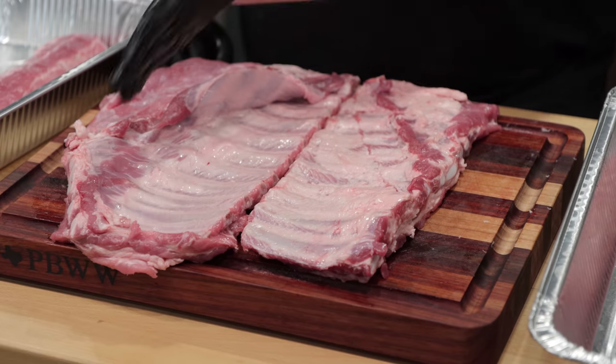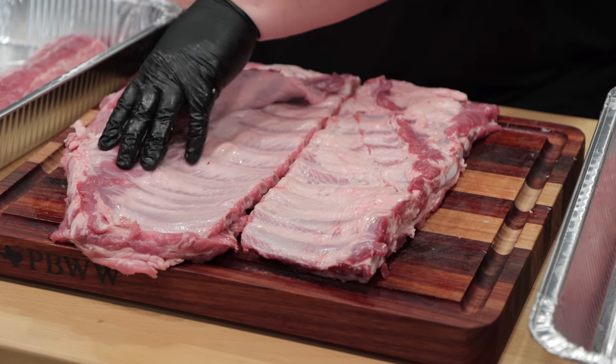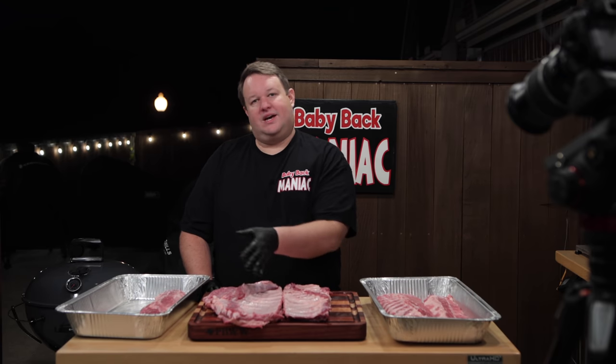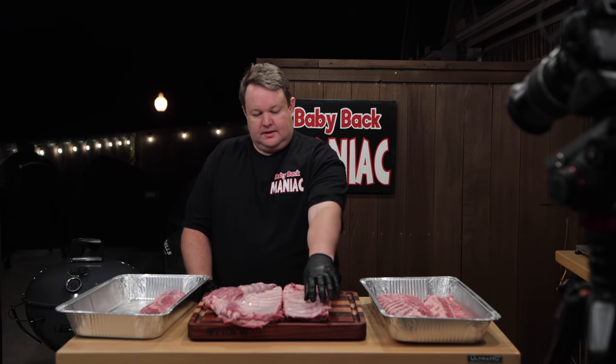What we'll usually do is cut this off and then I'll use this for soups or something like that. I mean, there's no reason to waste this, and you can absolutely cook these spare ribs untrimmed just like this. It's just a little more work to carve them at the table. But anyways, that option's there. But anyways, back to this.